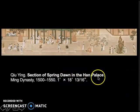And Spring Dawn in the Han Palace is a great example of court painting, not only for the exquisite skill of the figurative painting, the treatment of space, but also in terms of subject matter. We are literally seeing a vision of life as it was imagined to be in the Han Dynasty Palace. So a kind of a past golden age of Chinese culture is being cited here. And you see the delicate, elegant ladies doing their courtly tasks that elegant ladies do in the imperial system.